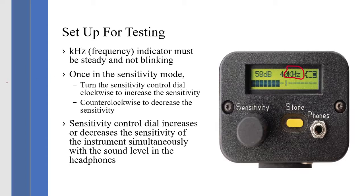The sensitivity dial, which is located right here, turning it clockwise increases the sensitivity, counterclockwise decreases the sensitivity, and there is a simultaneous level in the headphones.